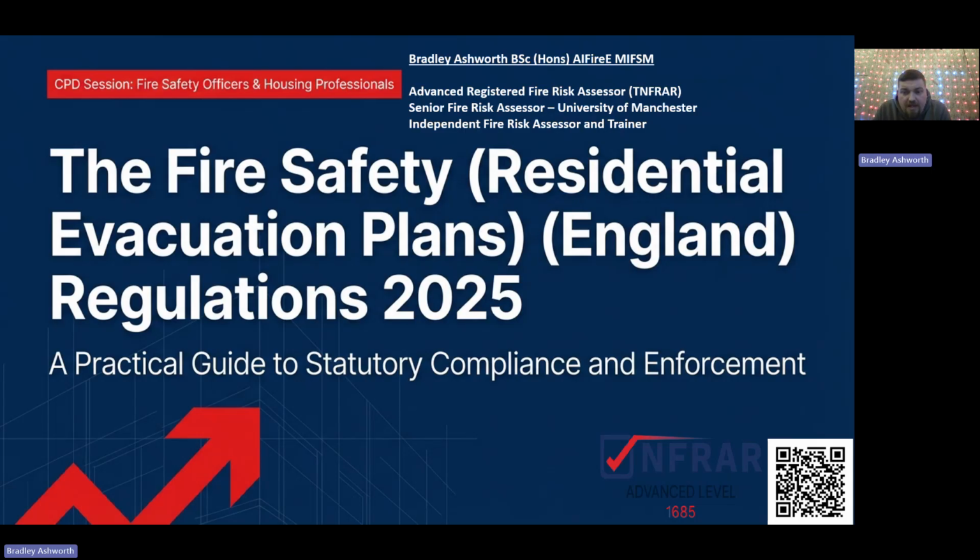So we're going to be covering a range of topics within this legislation. Unfortunately, we're not going to go into significant detail on specifics, such as the PCFRA, which is the person-centred fire risk assessment. We will go over the legal requirements of that, but it's not going to be a session that teaches you how to undertake a PCFRA and helps you become competent necessarily. But it does provide a bit of guidance on how you can go about that.